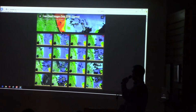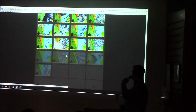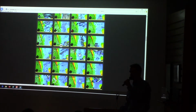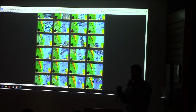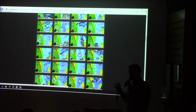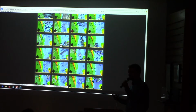But let me see here. But you can see how it gets nasty. And this is chlorophyll. This is not that first one I showed you from the HAB people. That's a cyanobacteria index, that's looking for cyanobacteria. This is just looking for chlorophyll and levels of chlorophyll. So chlorophyll doesn't necessarily mean cyanobacteria, but it just means there's organic matter in the water.